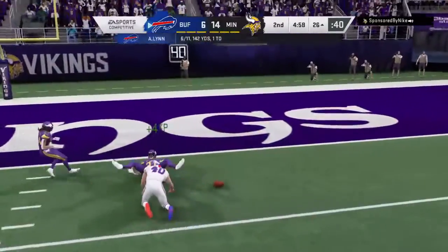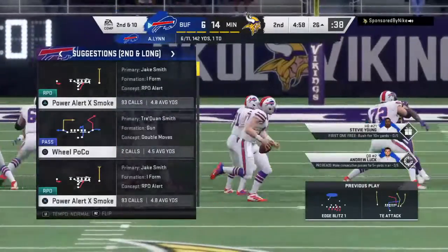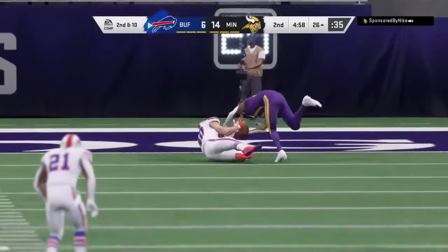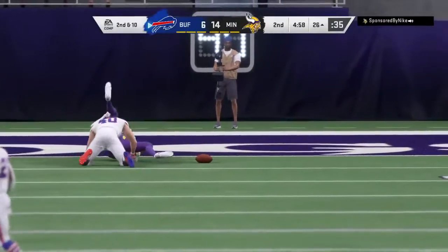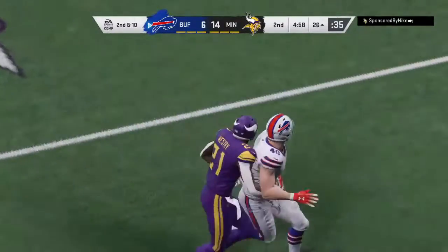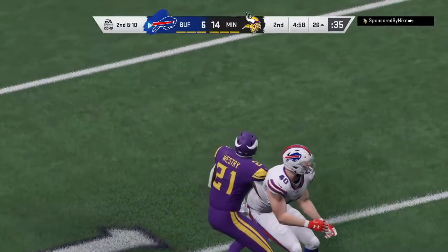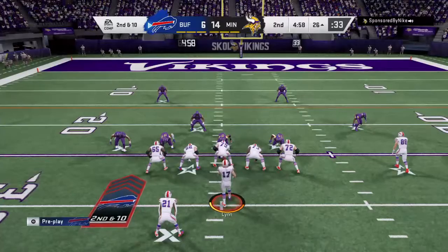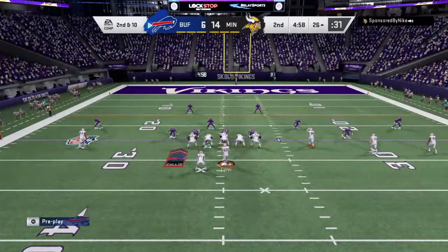Throwing on first down, but this one winds up to be incomplete. The positioning here is key. As a defensive back, you're taught 99% of the time, make a play on the football. But in this case, making a play on the man was all the difference. That's what forced the incompletion. Once again, they'll come up on the 26-yard line, second and 10.